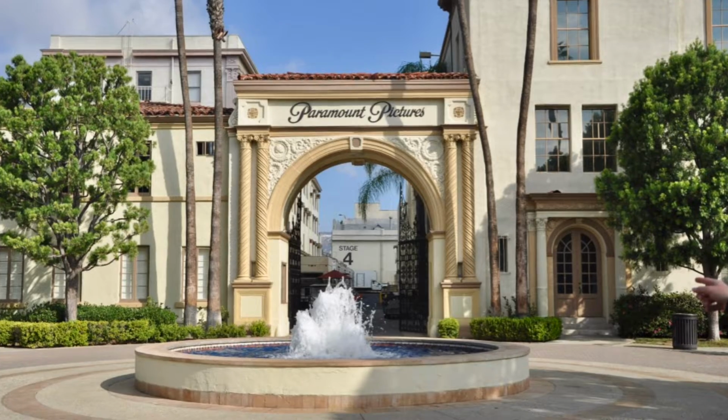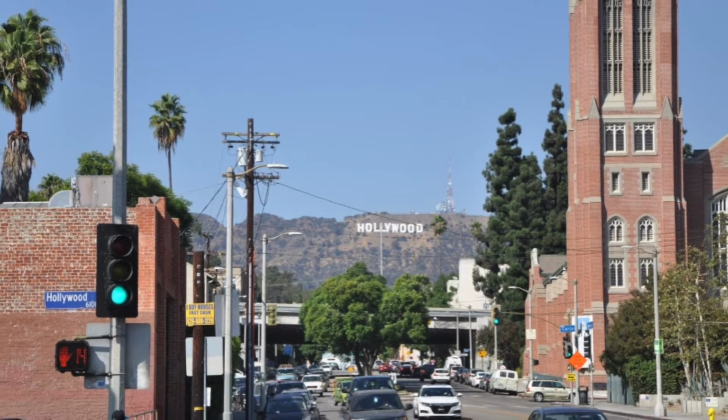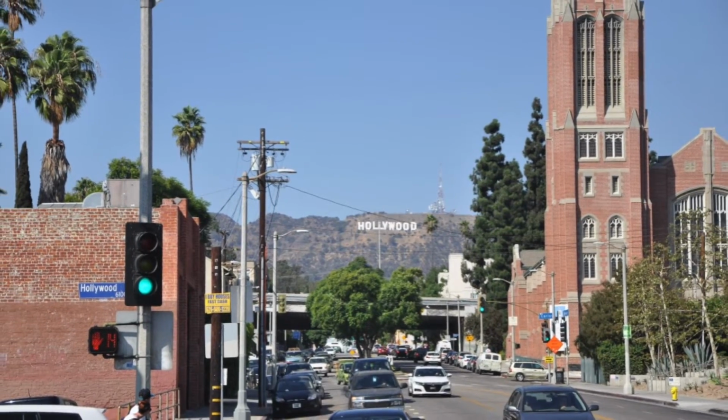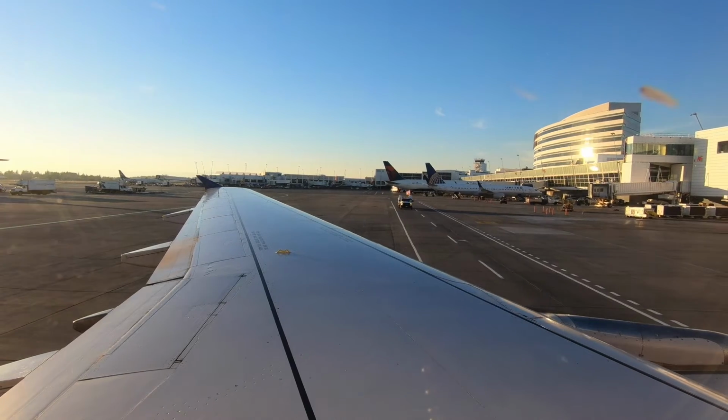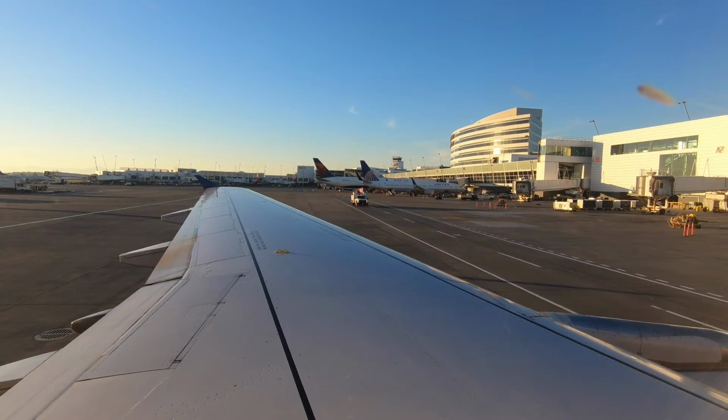And that, unfortunately, is where this journey ends. My memory card ran out of space right after landing. Here are a couple of snaps from my time in LA. Overall, this was a comfortable and enjoyable flight. I'd definitely fly Hawaiian Airlines again.